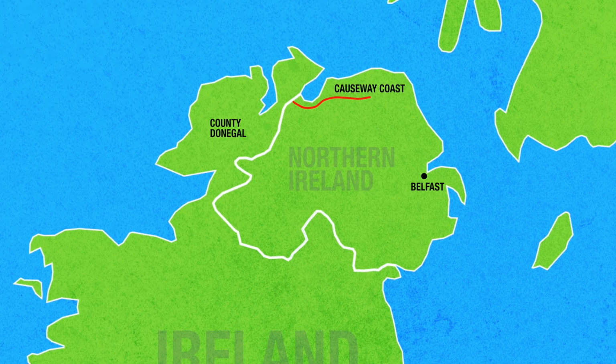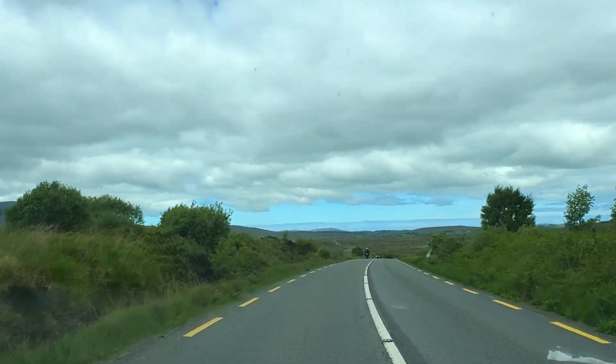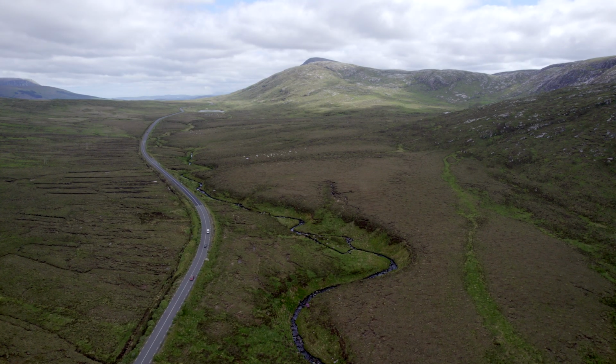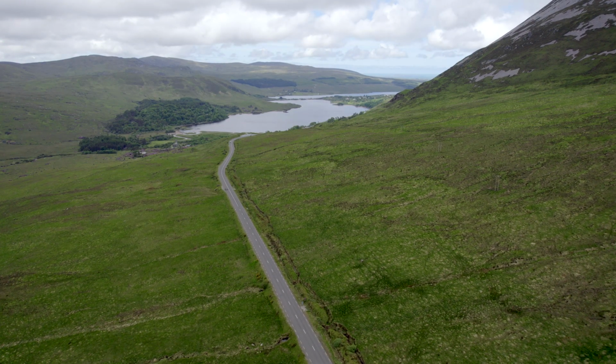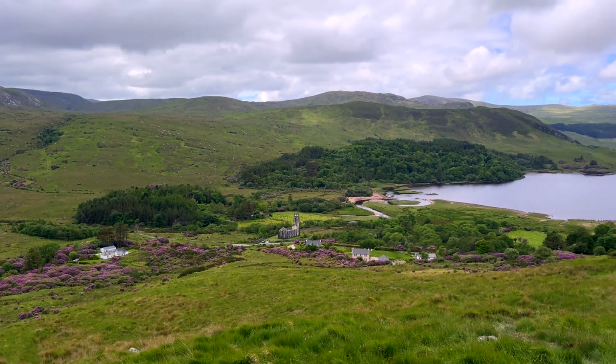After leaving the Causeway Coast and crossing the border, I went straight to Glenveagh National Park, the second largest national park in Ireland. My first stop was Donegal Church.